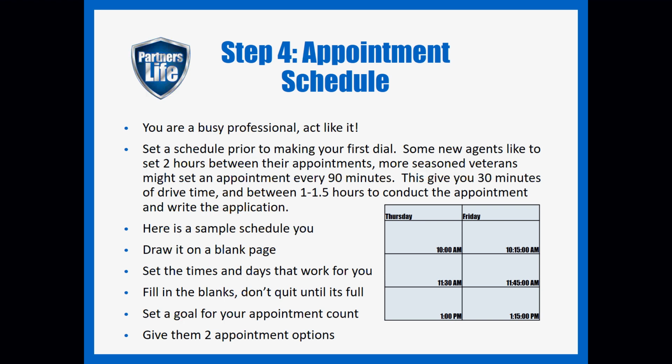On this slide, you can see a sample schedule. I just put a few different appointments on the schedule. My typical schedule starts at 8 o'clock in the morning and ends probably around 9 or 10 o'clock at night. I've got appointments on a schedule that are every 90 minutes between. But I draw this out on a blank piece of paper before I pick up the phone and start my dials. That way, when I'm done booking an appointment, I can just put a big X through that spot and I know where the openings are in my schedule.